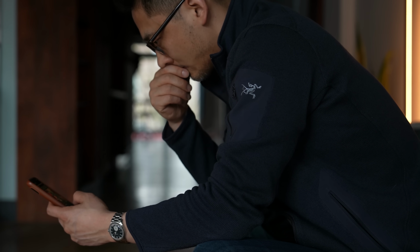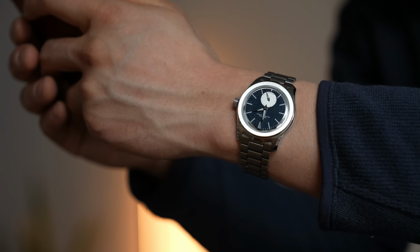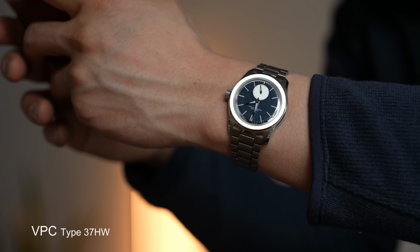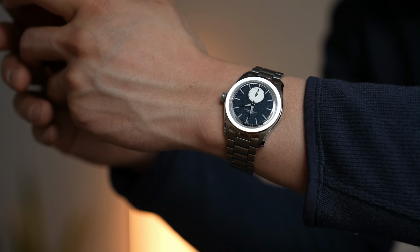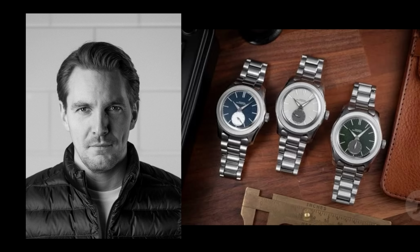Okay, for our second course. This is the new VPC Type 37HW. If you think that's a mouthful, try reading the Latin on the dial. This is the brainchild of Fratello writer Thomas Van Straten, and he took us on a multi-year journey designing, manufacturing, and bringing this watch to market.